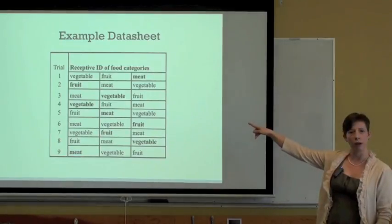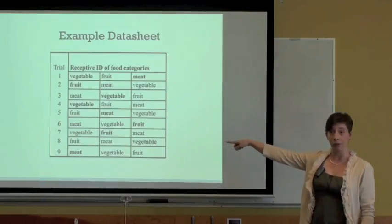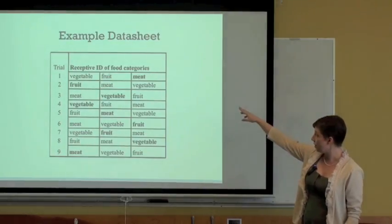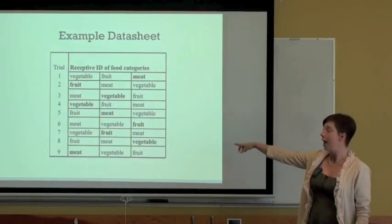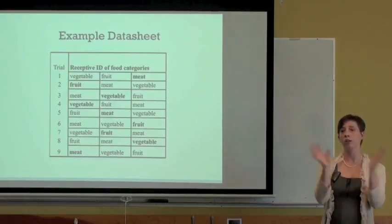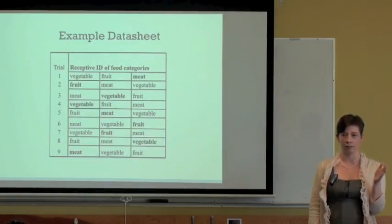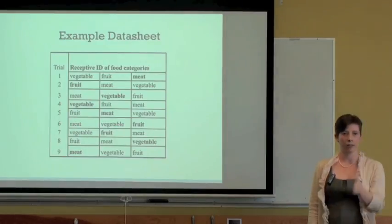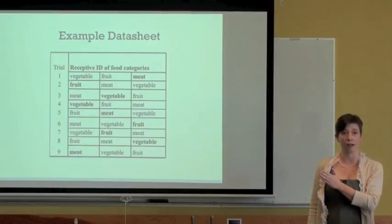The bolded ones are the correct ones. In the middle position, vegetable, meat, and fruit are right. And then on the right-hand side, meat, fruit, and vegetable are correct. And if you actually spent the time looking at it, what you'd find is that regardless of whether it's right or not, vegetable is on the left-hand side 33% of the time, in the middle position 33% of the time, and on the right-hand side 33% of the time.